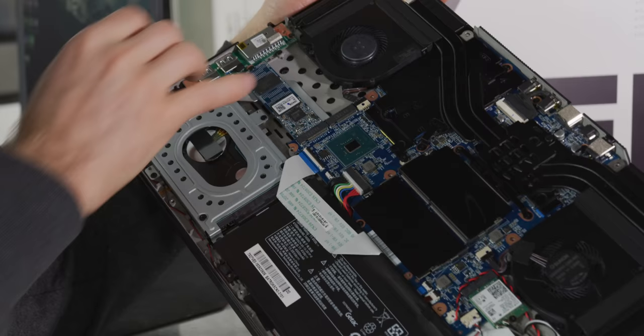So Ivan mentioned that Origin PC also sells this model. Can you spec out an identical config to this on Origin? And how much does that cost us? Bear in mind, we paid $1,400 US for this.